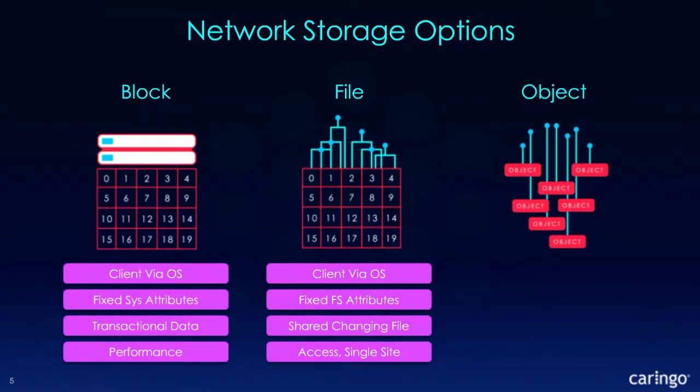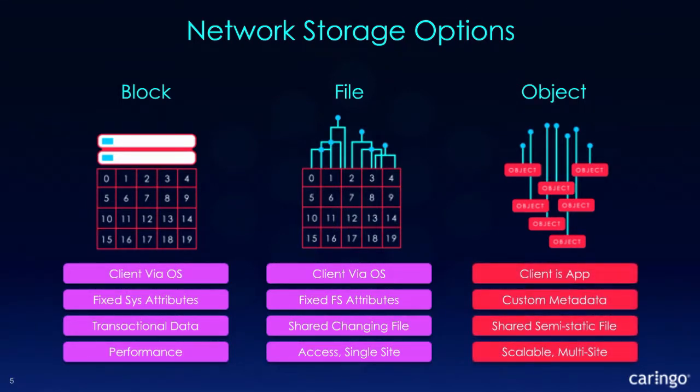Now let's take a look at object storage. You can see already just by the schematic the simplicity in access there. Object storage is based on key value addressing. It's very similar to you parking a car at a valet. You give your car to the valet, and they give you a ticket, and you don't really care where they park it, just as long as you can get it back when you get that ticket. That's really what you're seeing there in the top graphic. The client or access method is usually an application over HTTP, and system or custom information about the file is stored in metadata. So object is ideal for shared or infrequently changing files or for massively scalable multi-site deployments.